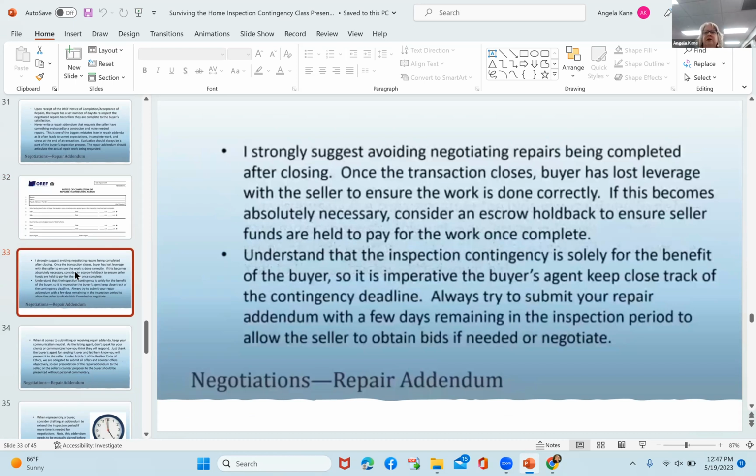I strongly suggest avoiding negotiating repairs being completed after closing. Once the transaction closes, your buyer has lost all leverage to ensure that the seller completes the work and that the work is done correctly. If it's absolutely necessary because of timing or you can't get contractors to do it, consider an escrow holdback, or consider having the check made at closing to the contractor. And then escrow gives that check to the buyer, schedules the work and it gets done.